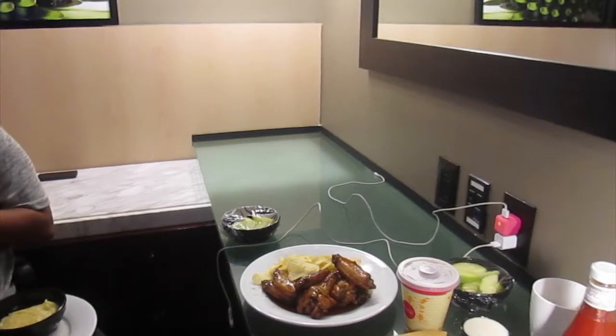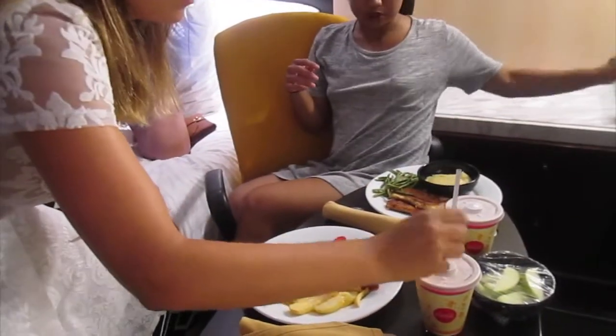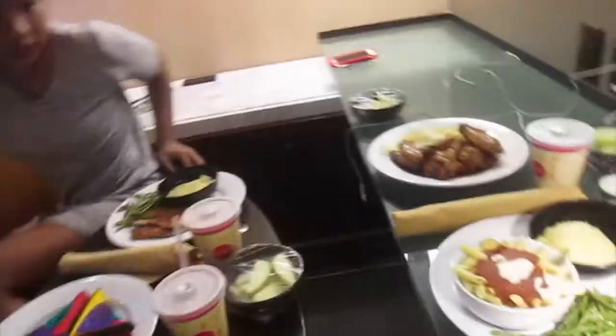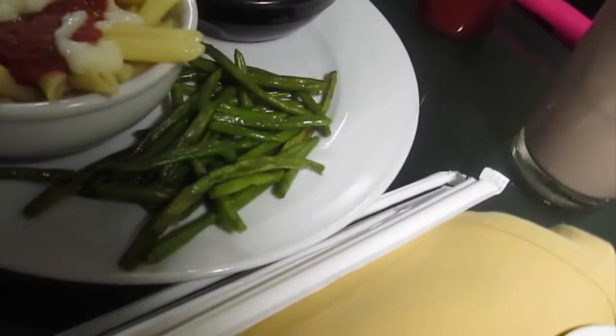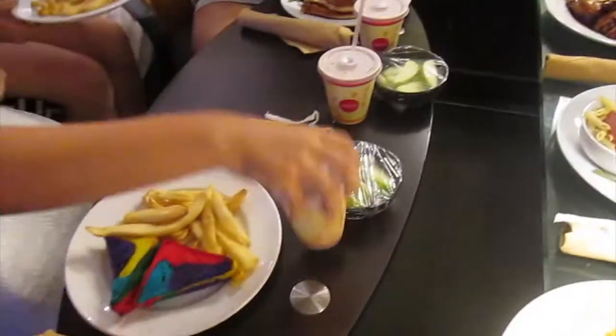April, your chicken wings smell so good. Yeah, I'm gonna have to steal one from you. Okay, guys, I'm gonna eat now. Okay. Oh, look at the tiny green beans. Tiny green beans! They're so cute! Where's my microphone? Oh my gosh.